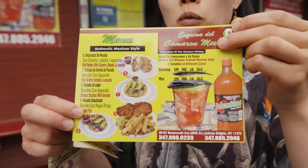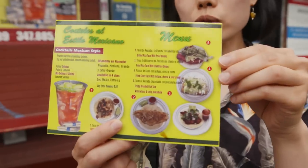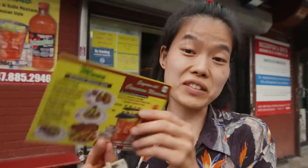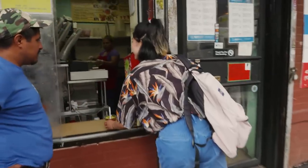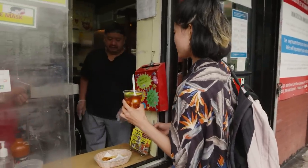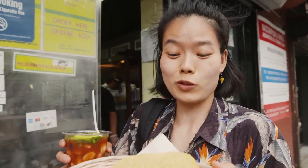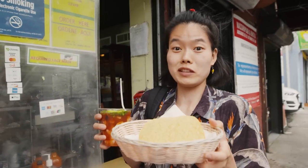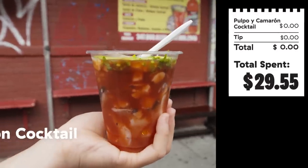So they do have more than just the shrimp cocktail. They also have tacos and platters, but I just come here for the shrimp cocktail because look at this baby. Is this for me? Yeah. Okay, gracias. Is this for me too? Yeah. Oh, gracias. Thank you so much. Okay. I guess we got these. I didn't get these the first time I came years ago, but you get a freebie tostada. So that was $13.07, I believe, and I just gave them a $15.